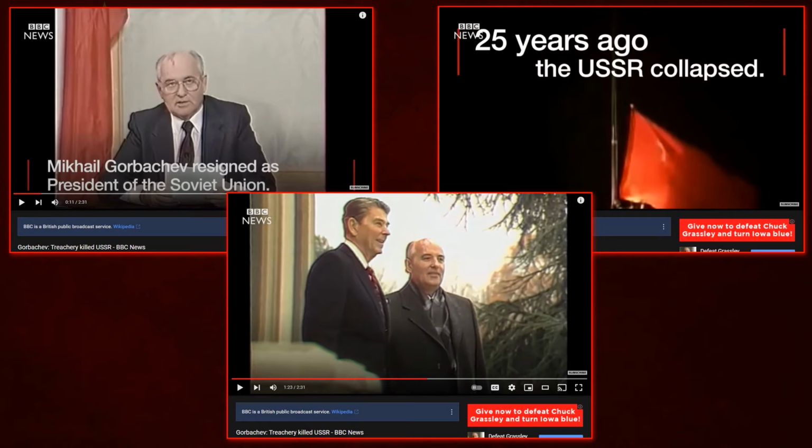This is a BBC screenshot that I stole from a video on YouTube. But that's the Russian flag coming down, forever, the red flag, the hammer and sickle flag. So that's all due to Mikhail Gorbachev, who was president during the breakup of the Soviet Union.